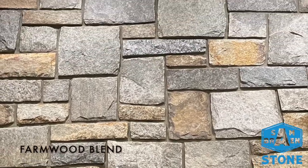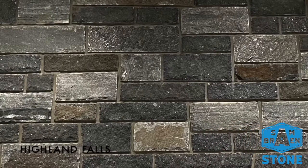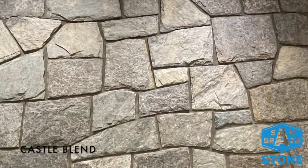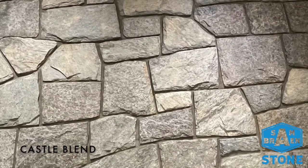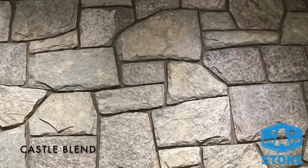We are excited to introduce three new thin veneer options to our Sam Braen Stone lineup. First one is Farmwood Blend. It's a mix of light and dark grays with golden undertones, under $8 a square foot. Highland Falls is the second one. Dark charcoal and blacks blended with silver and blue granites. Last one, Castle Blend. Blend of light and cool grays with hints of brown throughout. The mosaic and square and rec cuts keep it priced just right at around $8 a square foot. Check them out.